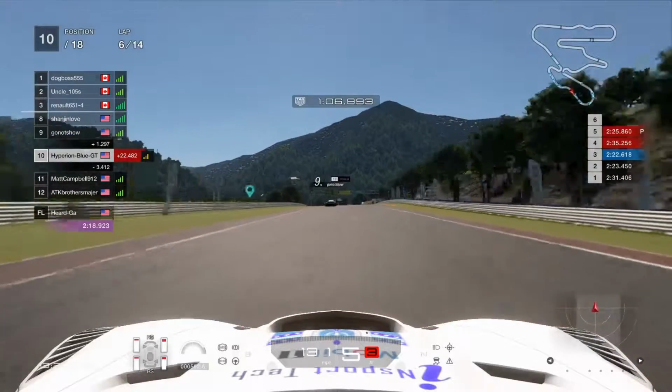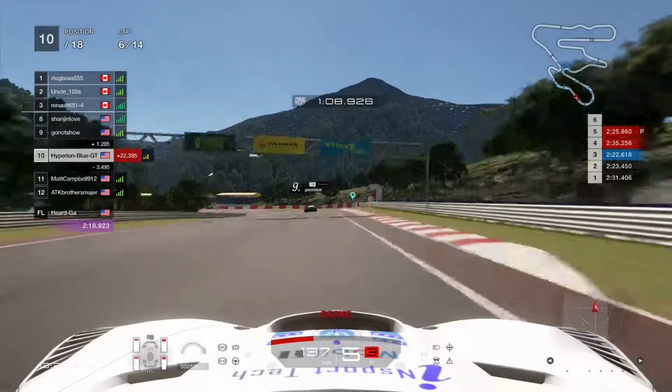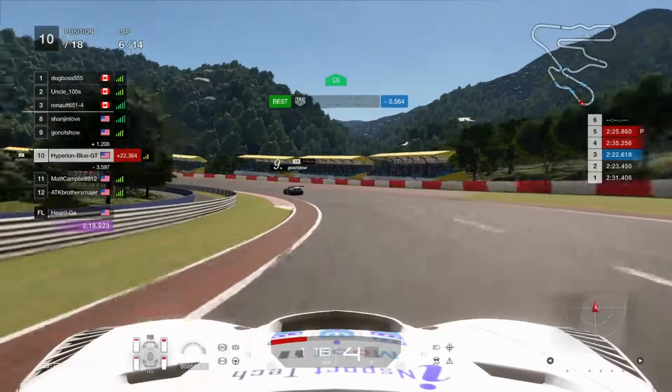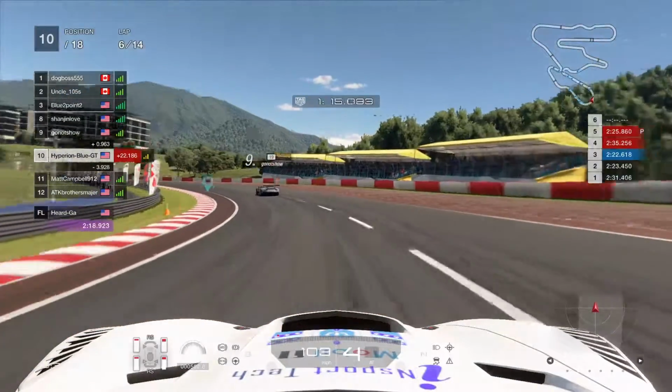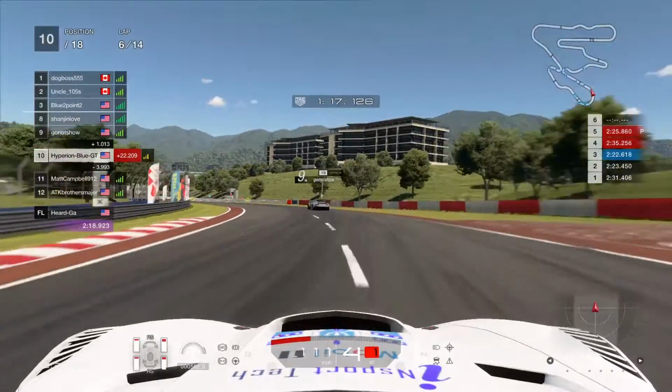But even the American GT drivers are still trying to keep up. Will they be able to stay faster? Will they be able to get in? Will they be able to have a clean race? Will they get a chance to do it?